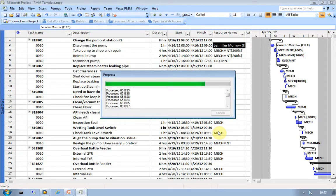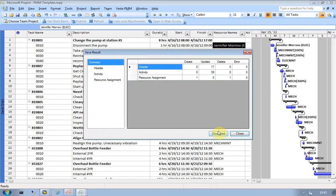Vesta PMM would have exactly the same problem. If we want to update information on a work order that is currently locked in your system, we cannot do that. That would result in an error, and that would be documented in this list that you see here. But as you know, nobody else is working on my work orders right now, so what I have is that all the work orders were updated successfully.